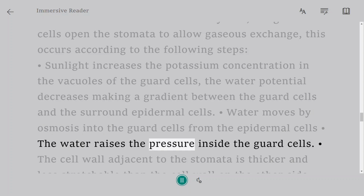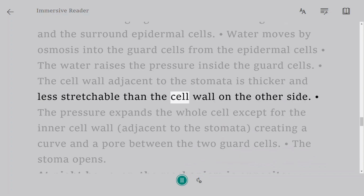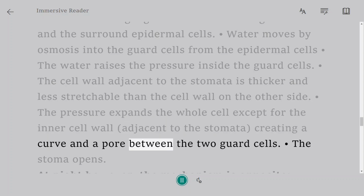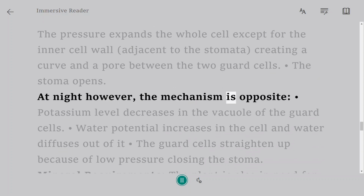The water raises the pressure inside the guard cells. The cell wall adjacent to the stomata is thicker and less stretchable than the cell wall on the other side. The pressure expands the whole cell except for the inner cell wall, adjacent to the stomata, creating a curve and a pore between the two guard cells. The stoma opens. At night, however, the mechanism is opposite.